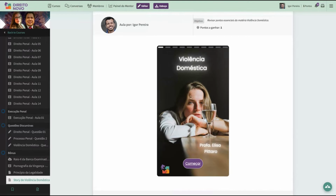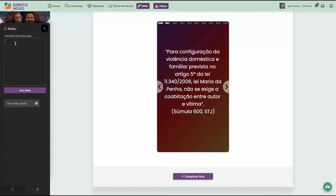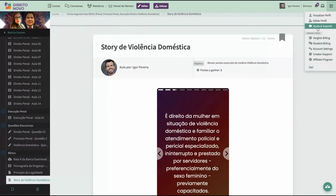So I just added Snackit here, and the lesson is with Snackit. It's like a story. Students can also create notes here when they are studying, and then they can save the notes. And I'm gonna show you some features here.